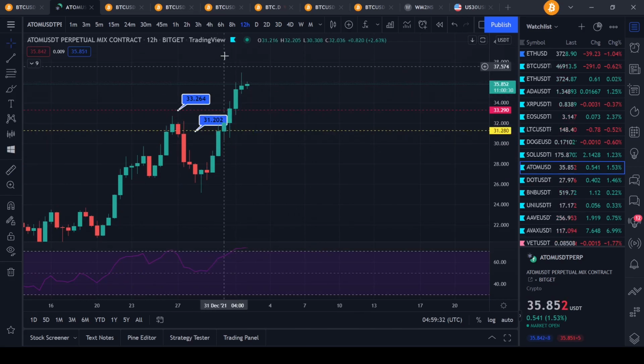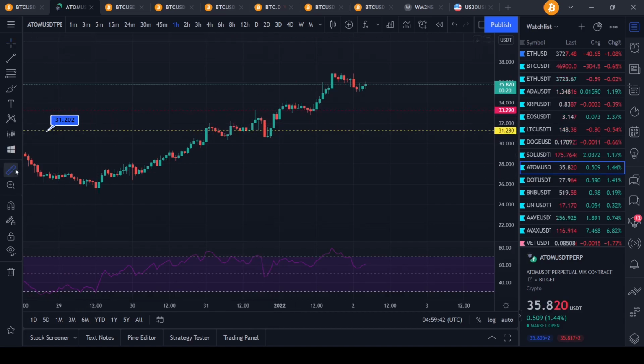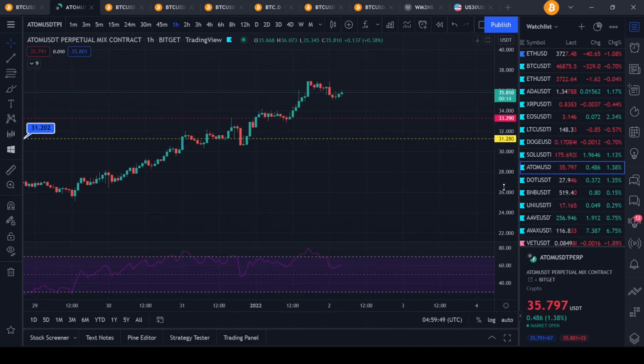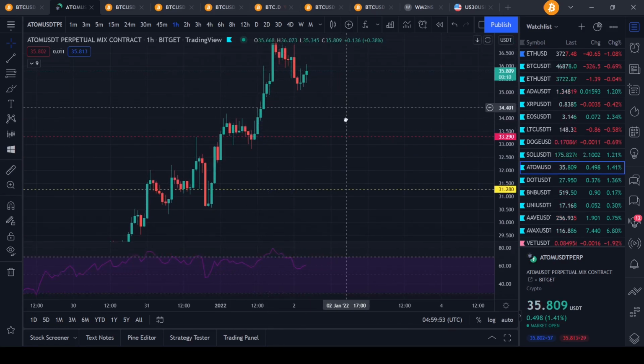And we did initially get rejected on the smaller time frames. We could take a look here. We did get rejected perfectly at $33.18, and then we came back down to $30. That was a nice short opportunity that you guys could have played right there, 7% like I said. And now we've broken it and we've gone over and we've retested it as support a little bit here, and now we're moving back towards the upside.